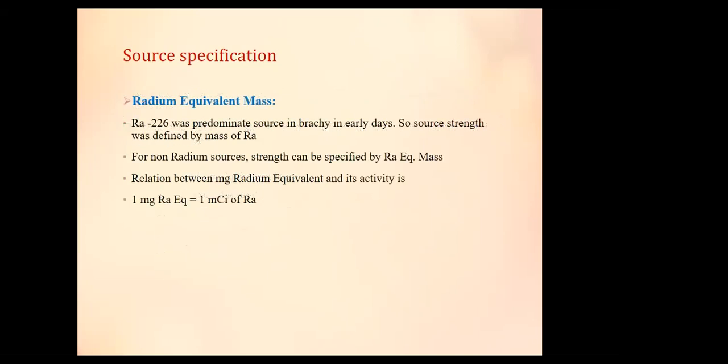Radium equivalent mass. Radium was the predominant source in brachytherapy in the early days, so source strength was defined by the mass of radium. For a non-radium source, strength can be specified by radium equivalent mass. The relation between milligram radium equivalent and activity is that 1 milligram radium equivalent equals 1 millicurie of radium.